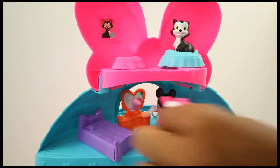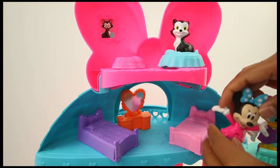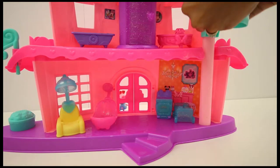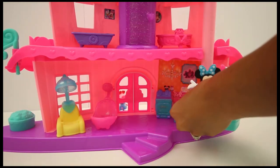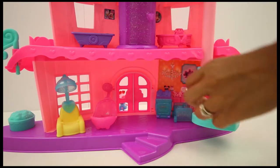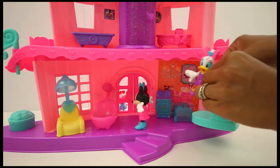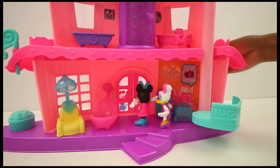Come on, Daisy, hop on up first. And here you go, Minnie. Are we all ready? Let's go! Alright guys, let's hurry down and see what Peppa Pig needs today. There you go first, Minnie Mouse. And here you go, Daisy Duck. Wait right here and I'll go open the front door.